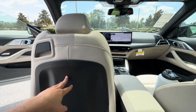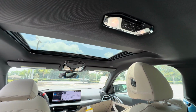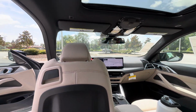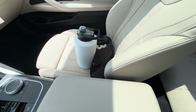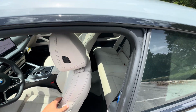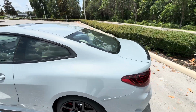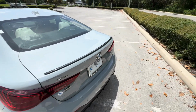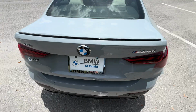Taking a step out of here, a pretty decent amount of light is brought into the cabin thanks to the moonroof with LED interior lights behind it. We can take a step out of here. No, it's not as convenient as a 340i, but it is surprisingly close and about as practical of a 2-door vehicle as you're going to get. Anyway, that's about it though, guys, for the interior. Let's take a step out to this cargo space, see how much space is offered back here, and take this 2026 M440i out for a drive.